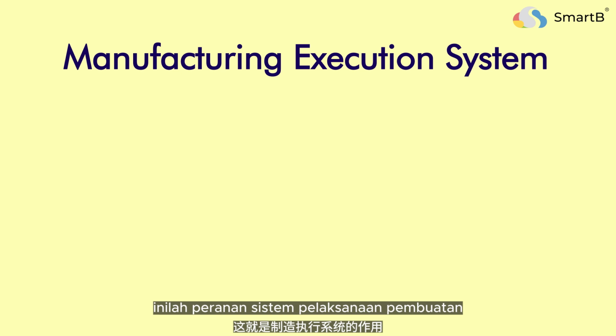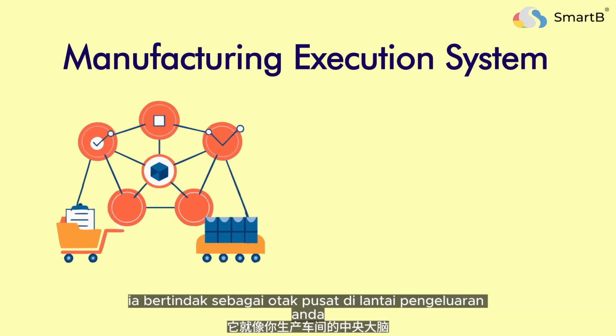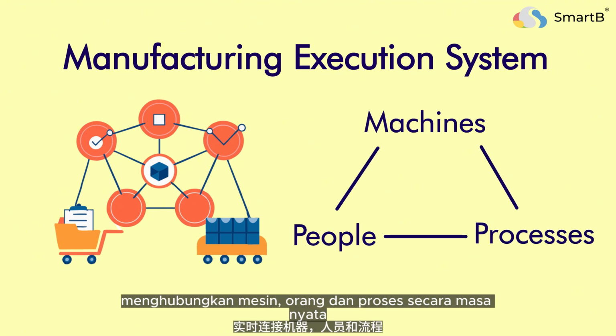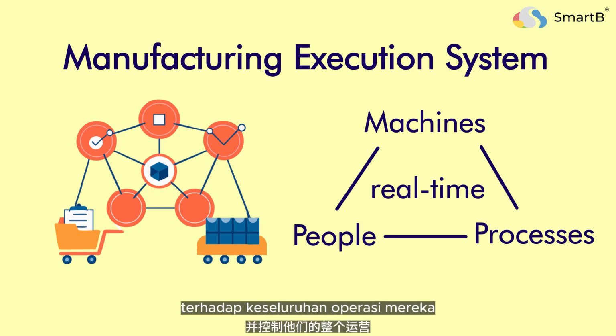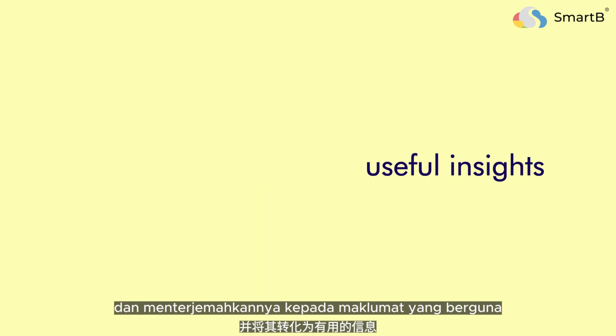This is where a manufacturing execution system, or MES, comes in. It acts as the central brain of your production floor, connecting machines, people, and processes in real time. With MES, manufacturers gain greater visibility and control over their entire operation. MES collects data from your shop floor and translates it into useful insights.